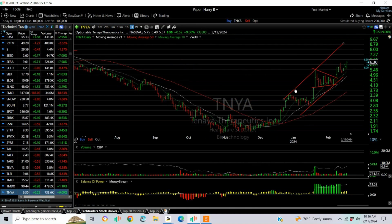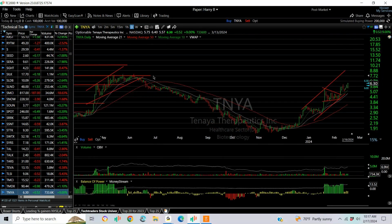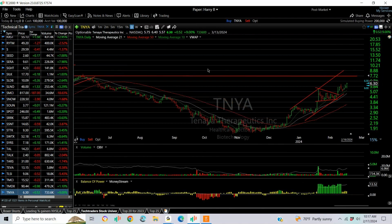Tanaya breaks out of a base, forms a little flag, pops and forms a wedge. It's now wave 5. 1, 2, 3, 4, 5. Don't think it's done though. Wave 5 target, 7.5, 3/4.